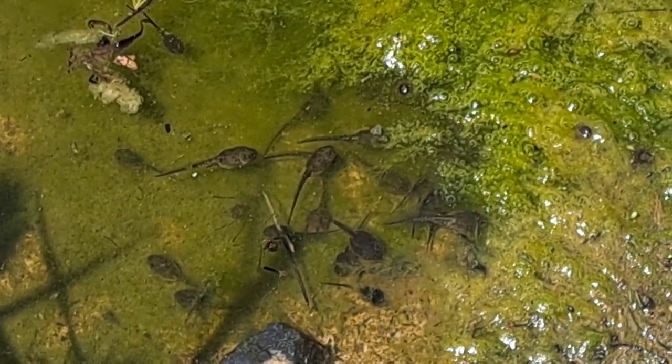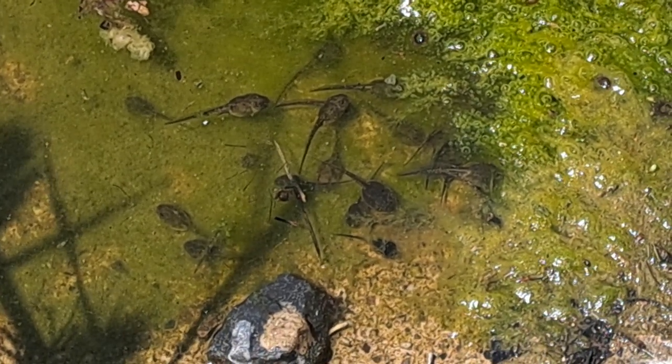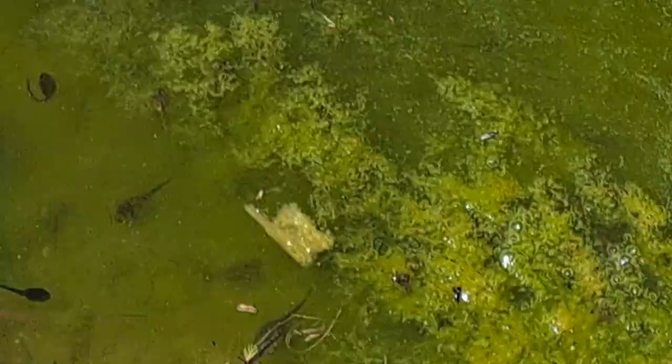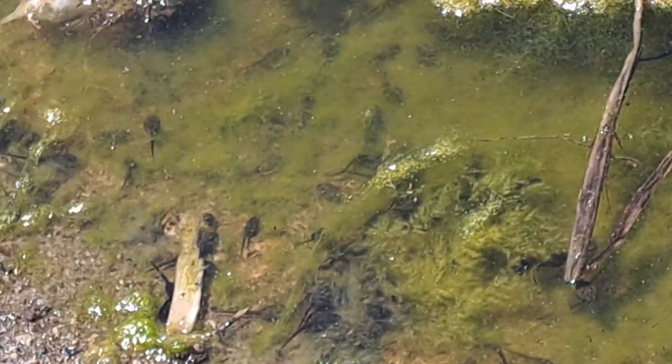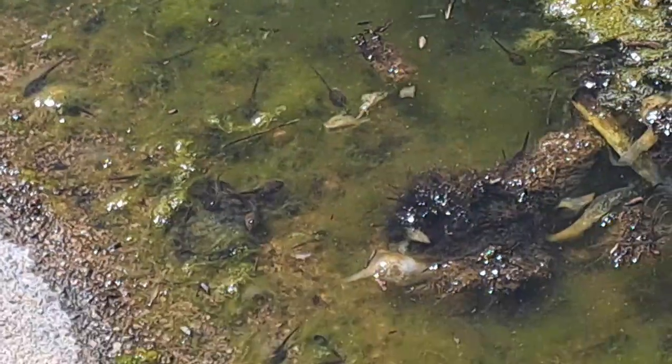Several different types. We got the black ones are toads. The other ones are frogs of some sort. They're not bullfrogs, but they're some sort of tadpoles for some sort of frogs. Right over here a lot. Pretty active. Squirming, wiggling around.